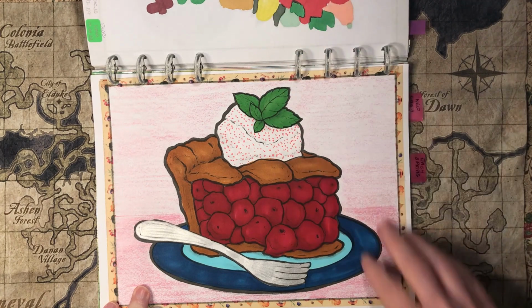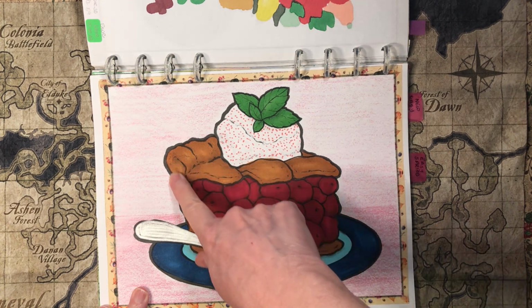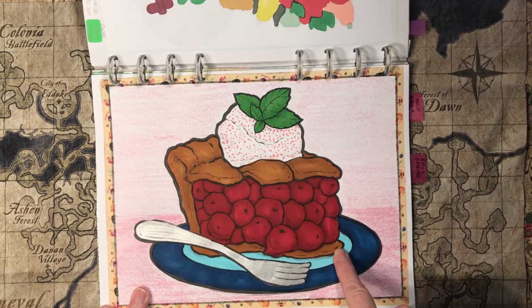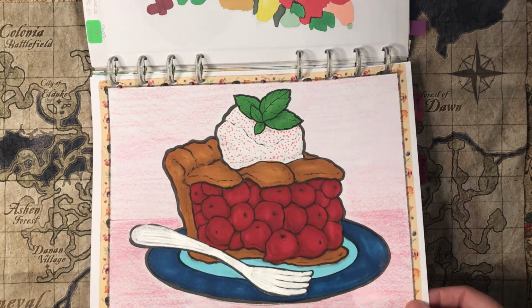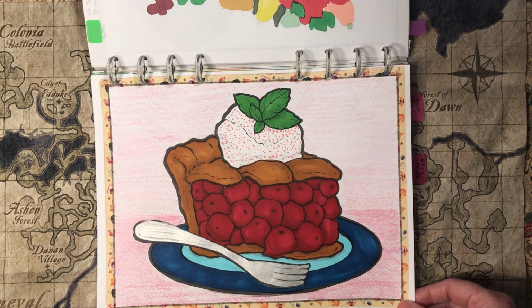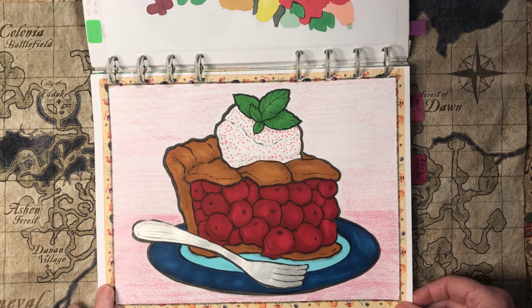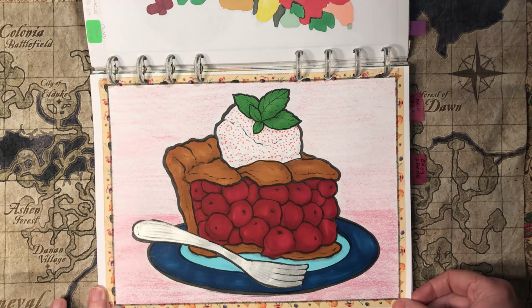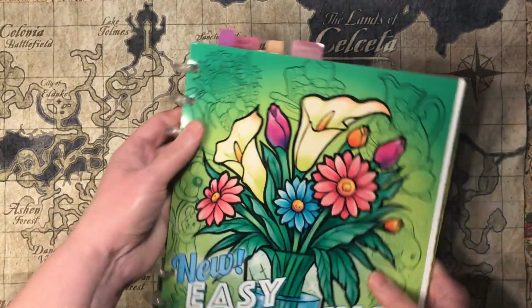And then I did this cherry pie. And again, I picked a marker that was a little darker than I wanted. So the pie looks like it has been in the oven a little too long. But I have been craving cherry pie. And I haven't gotten any yet. And I need to have some cherry pie because I did this picture and now I want it.